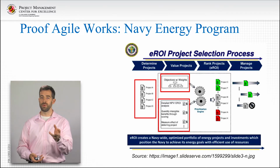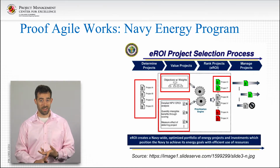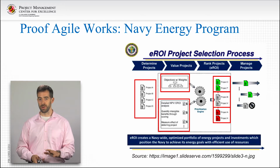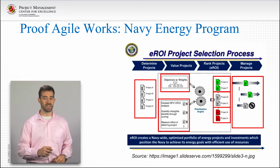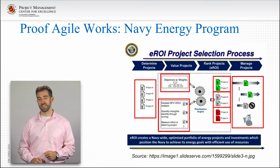And after it went through our optimization formula, we would come up with which projects were good and should go ahead and get funded, which projects needed to be taken a look at again, and then which projects were just bad and they were never going to get funded. The output was a selection of the best projects and the rejection of those that didn't meet muster. And of course, only the best projects would get the money.